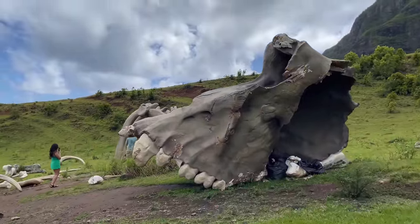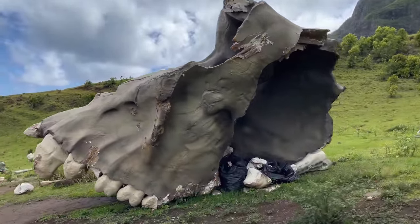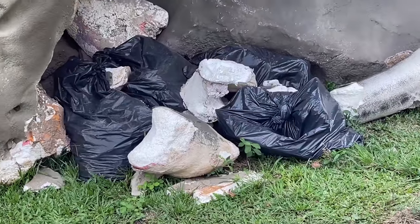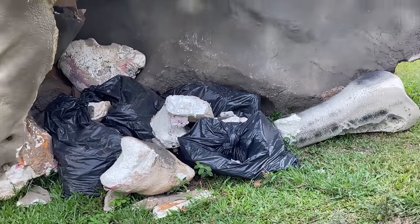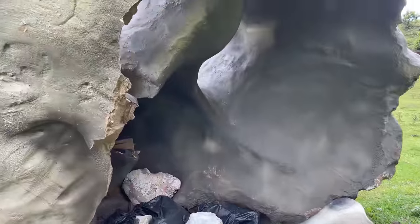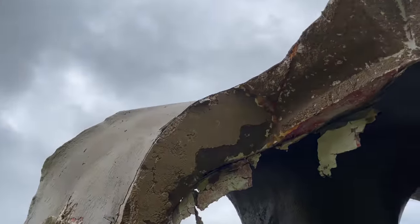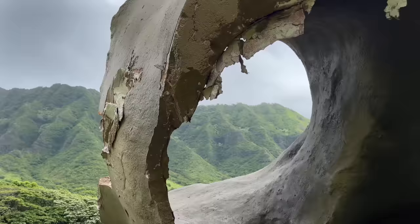So behind the skull, if you walk around, you find a bunch of garbage bags. So yeah, it's just styrofoam and chicken wire. That's what's holding it all together.